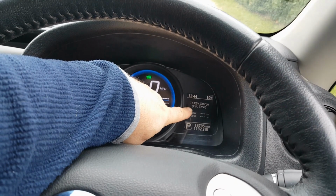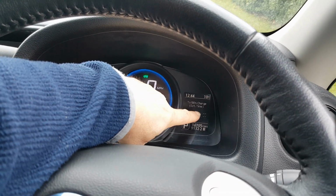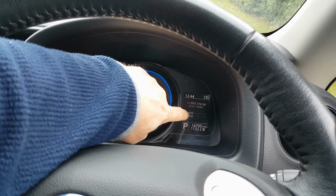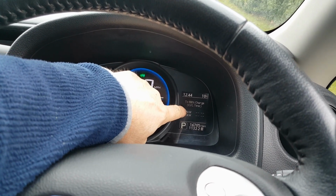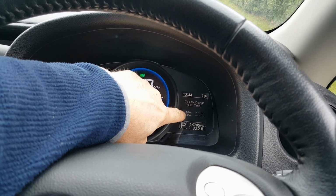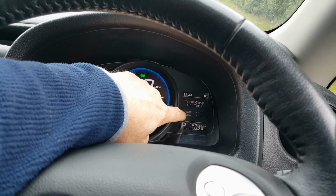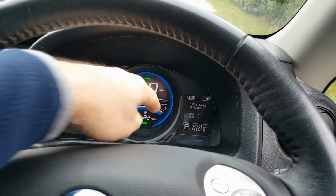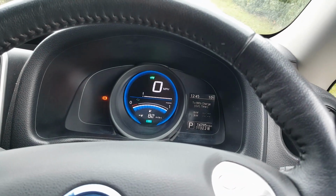And then here we've got the charging time, so it's all showing just lines, 0 at the moment because it is fully charged. But this shows we've got the upgraded 6.6 kilowatt charger. This is your AC charger, and because we've got 3 and a 6 kilowatt times, that shows that we've got the upgraded 6 kilowatt charger.